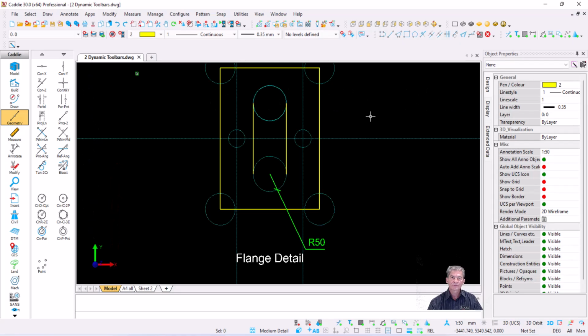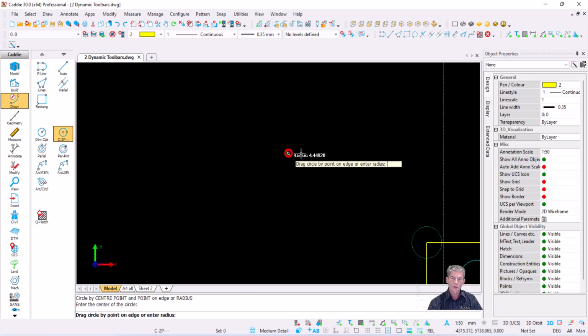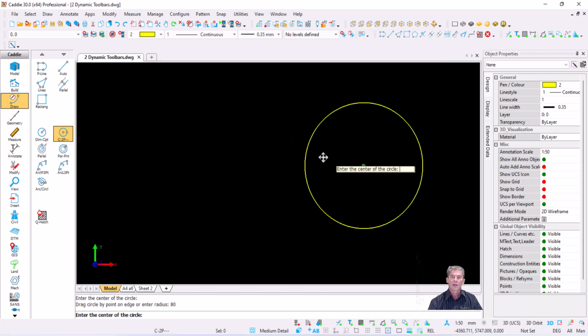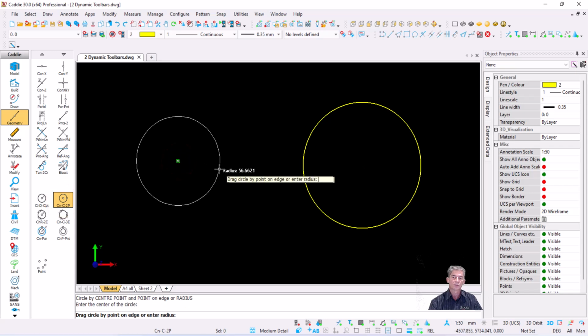Construction circles have similar properties now as normal circles in the object properties. If I go to draw, I make use of the normal circle 2 point, indicate the start point. Let's give it a radius of say 80 millimeter. Now I'm going to create a construction circle as well. Under geometry, construction circle by 2 points, and I'm just going to do this one freehand.